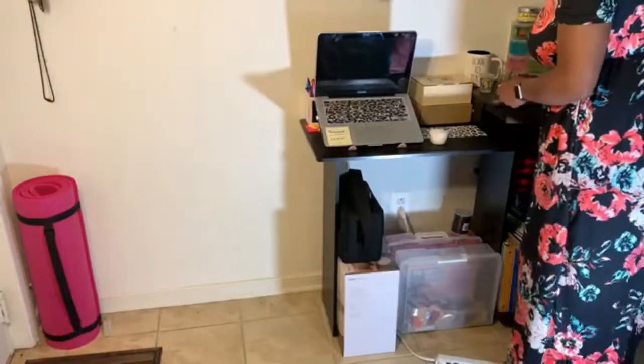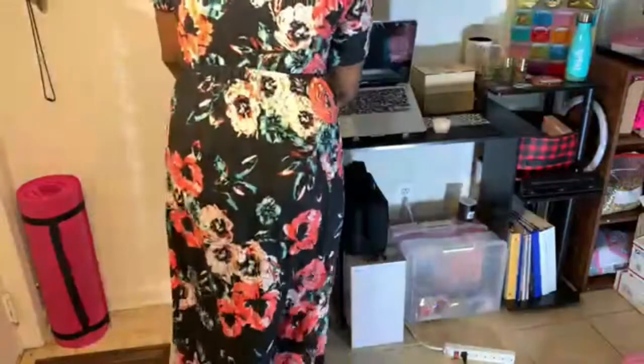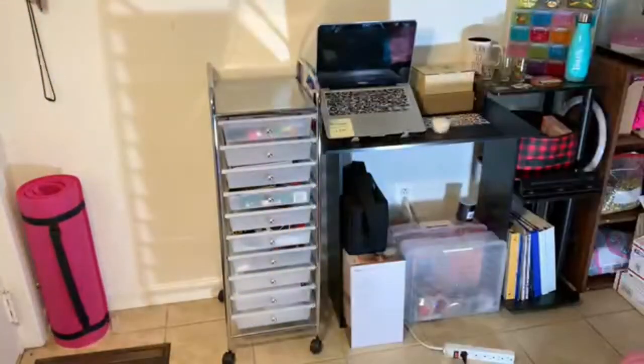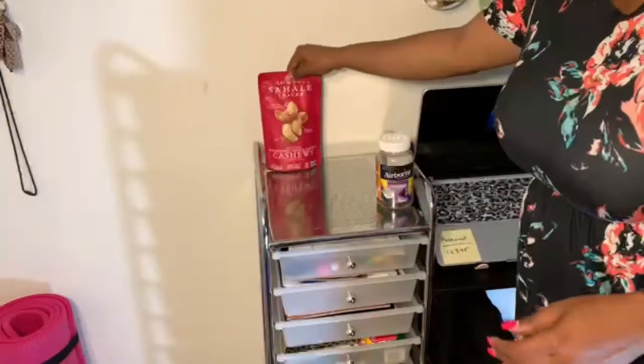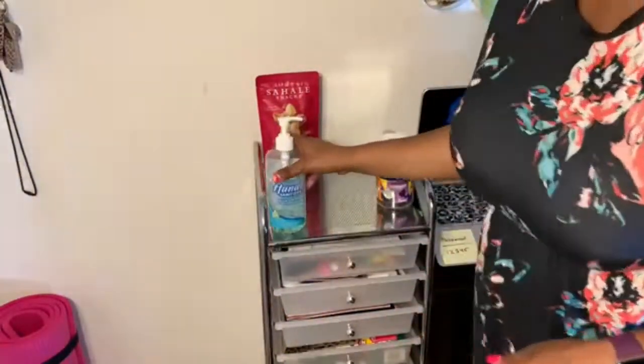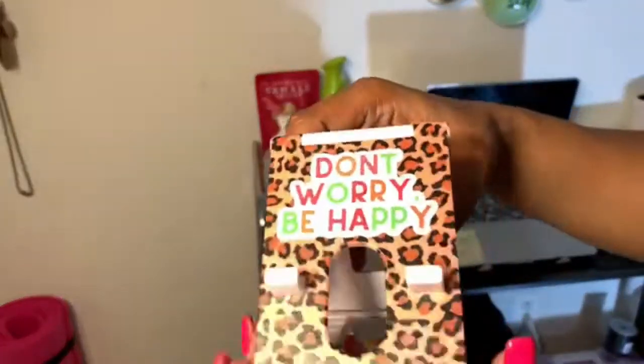So this is where I keep my rolling cart. I keep it next to my desk. This just simply has different items that I keep in here. I like to keep the Magna Doodle that we bought Sky for Christmas in between my desk, just because I know how she can get, and she'll try to take it out and put water in things like she's not supposed to.